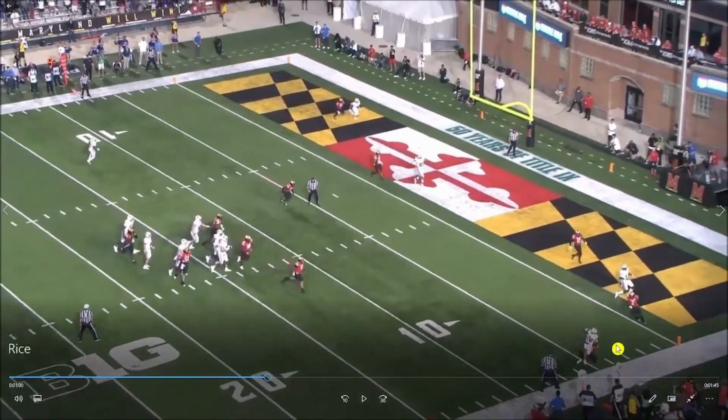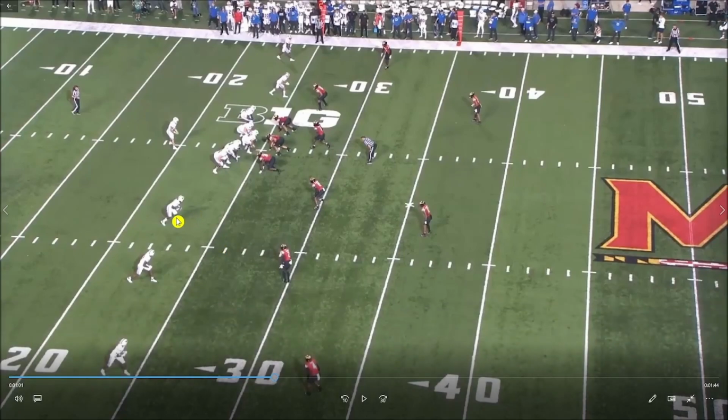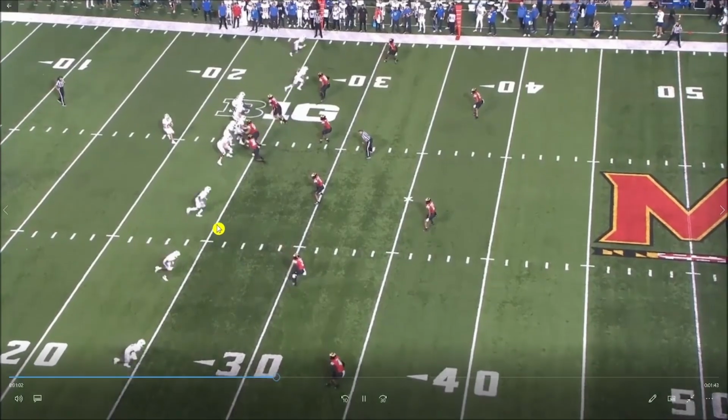Like, again, the pick play is good there, but I think you see him at times, there's not a lot of lateral displacement and lateral explosion in terms of what he can do with his release, and that sometimes gets him into trouble with more physical corners.